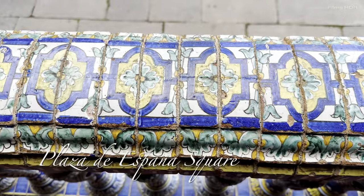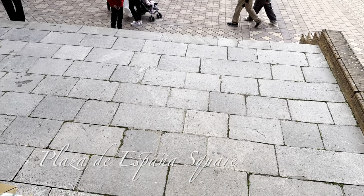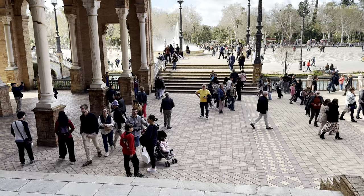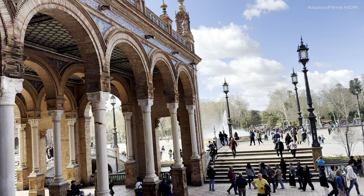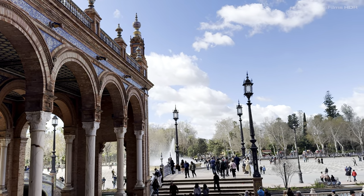It was built because of the Ibero-American Exhibition of 1929, held in Seville. Its creator was Aníbal González. He mixed a style inspired by the Renaissance with typical elements from the city, exposed brick, ceramics, and wrought iron worked by Domingo Prida. Its floor plan is semicircular.